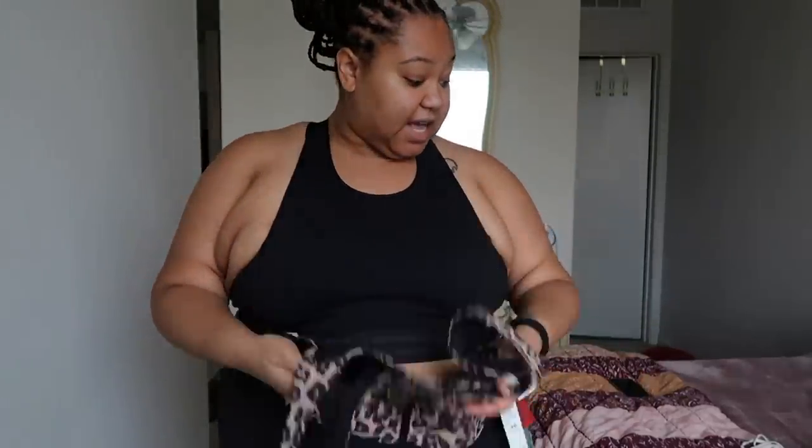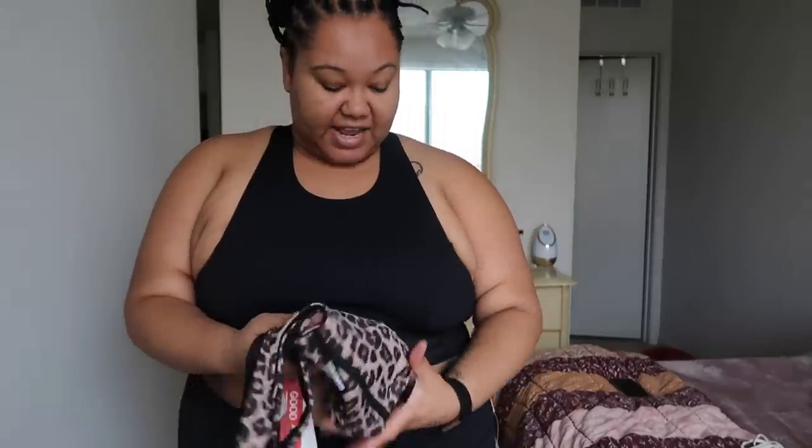I can't fit this. I'm barely fitting this one. I mean, it fits, it's on, but I don't think I'd feel comfortable in it at all. So definitely a no, but I really like the pants. Let's see the prices.